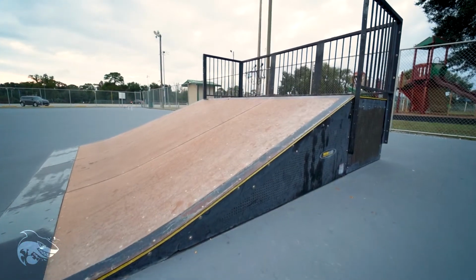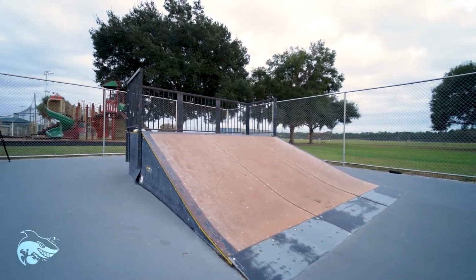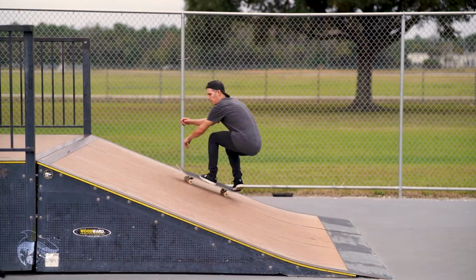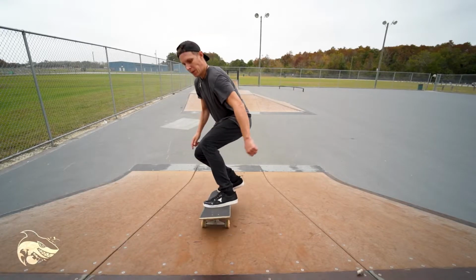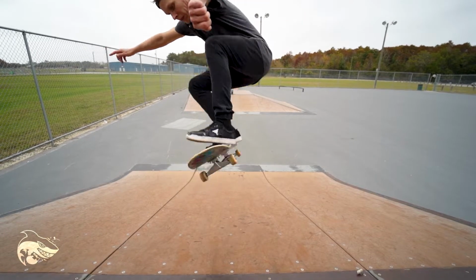On the opposite side, we have the bank. It's the same thing. It's about 3 foot tall and 12 foot wide. The bank is nice and mellow. It's not super steep, easy to skate, do some flip tricks on, go back into the park, no complaints here.